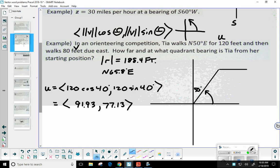77.13. So just to kind of tie it into what's happening graphically, she walked 120 feet, not degrees, 50 degrees northeast, right? So what we're saying here is in component form, she would be in exactly the same position if she walked 99.93 east and then 77.13 feet north. Remember, that's the A and B values. Those are the components that give you that vector, just like we were talking about last week.